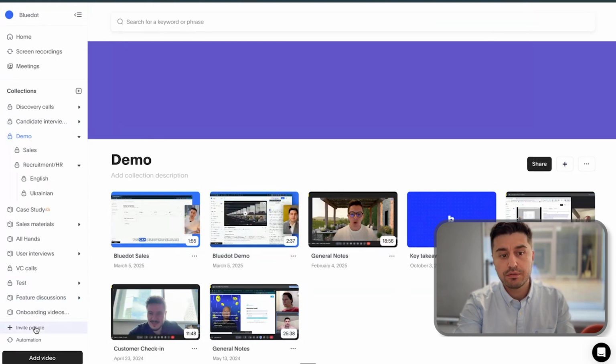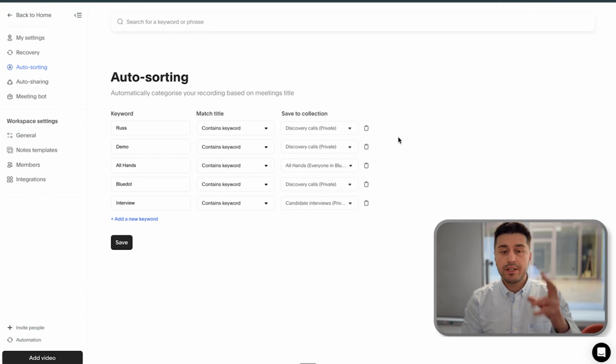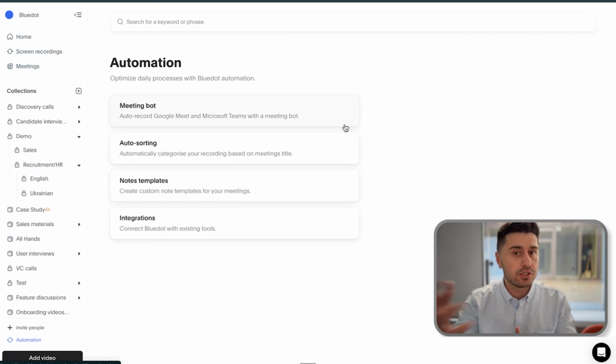Or in Bluedot, you can even set up automation. If we go here after sorting, you can create rules. If there are certain keywords in the titles of the meetings, they would be sorted to particular collections. So once you set up such rules, like I have, if there's a word demo, it goes to discovery call collection. And then everyone who has access to discovery call collection would immediately get a notification that there is a meeting and they can go and rewatch if they need. Or it can be posted to a Slack channel, whatever you prefer. So this is how recordings are organized in Bluedot.